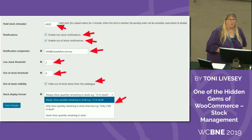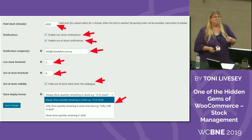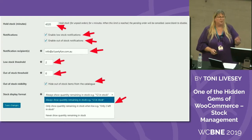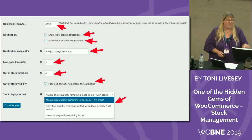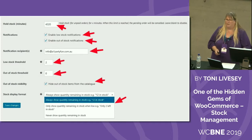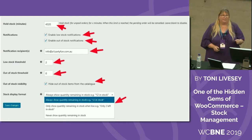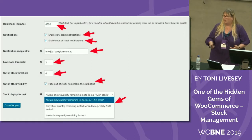You can also do your stock notifications. So, for example, we run online shops as well. I want to make sure I get those low stock notifications, so I usually have it set to 2. And also enable out of stock notifications. So if a product is completely out of stock, you want to know about it as well. You need to be on top of it. And I generally hide out of stock items from the catalogue. However, we have some clients who prefer to leave that unticked so that they can continue ordering, so they can back order those products. And that way they're still getting paid for it.